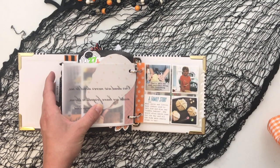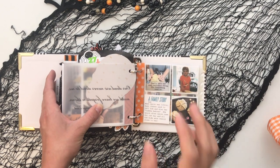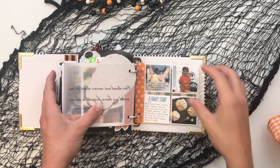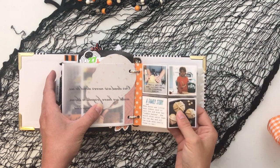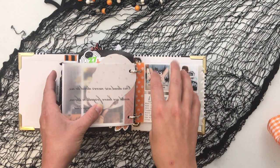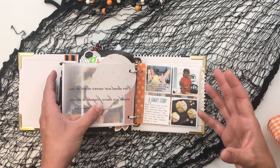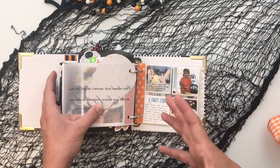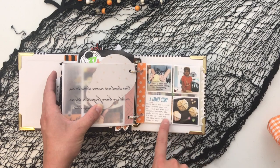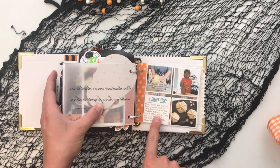So the 1st of November is technically the first day of the holiday, and it's when you remember those who have passed as children. Since we do not have anybody that we know at this point that has passed as a child, we spend the 1st of November creating all of the goods that we will put on our ofrenda. So we always make the pan de muerto, which you can see right here. That's what we're making together.